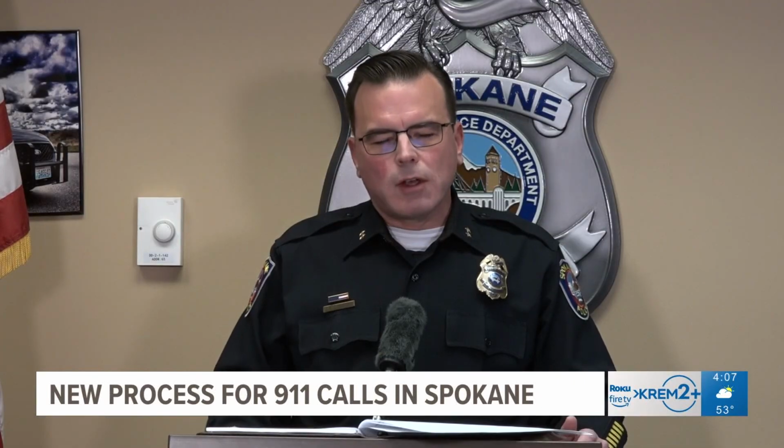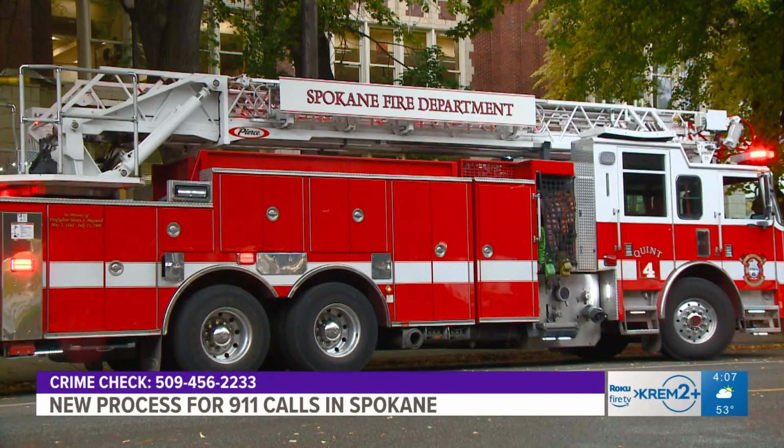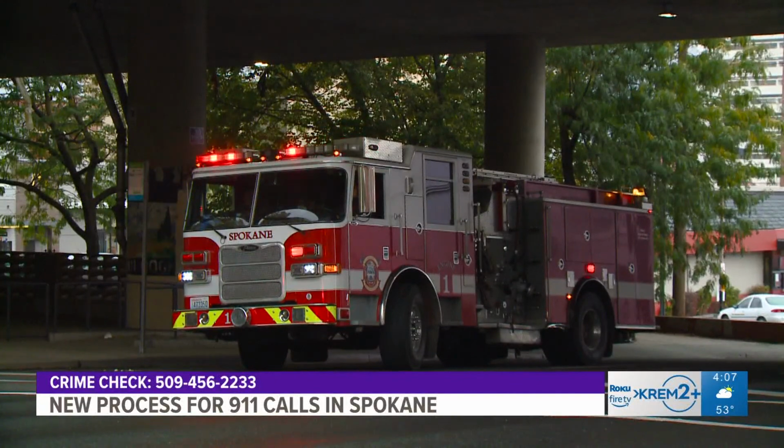For the emergency calls where it's in progress and there is an imminent threat, there should be no change to the way that those calls are processed. Where the public may notice a difference is going to be in the lower acuity calls. So perhaps a suspect has left, something did happen. The Spokane Police Department says these changes are just to help them navigate staffing shortages that they're seeing right now.